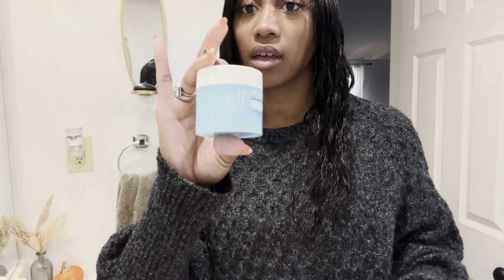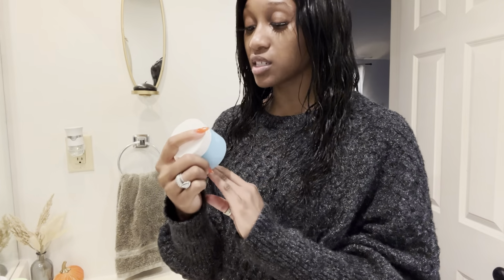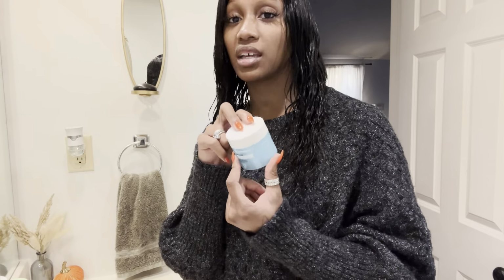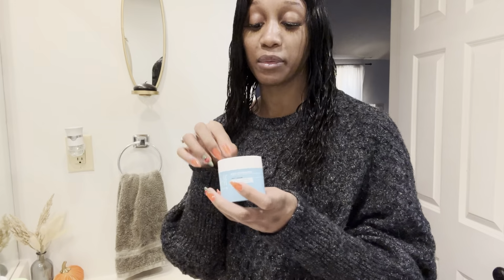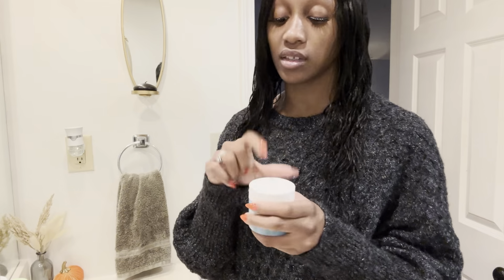Now I'm about to take this e.l.f. Skin Holy Hydration. This is what I use on my face. Actually, this one is the one with the sunscreen. I like the more watery based one, but I picked this one up by mistake and just decided that I would use it. And then when I run out of this one, then I'll get the one that I actually love. But I do like this one. This one works good too.